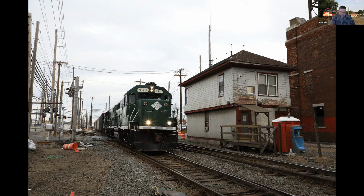Built in 1923, it closed as a tower on July 11, 2020, with functions moving to the Jamaica Central Control. As I said, the tower was demolished last month. The neighboring substation, which you can see in this picture, was demolished a few months before that. The gloomy view of RS-41 heading west sort of sets the tone for the loss of the tower.